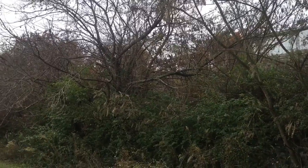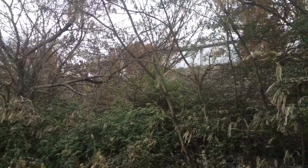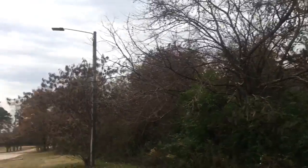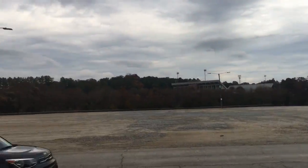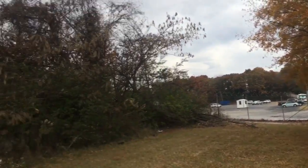Pretty neat for me though. I mean, I grew up watching that show. It's probably my favorite movie of all time. I know about every line in it. And to be standing where it was filmed, this is cool. Now I just need to build the truck.